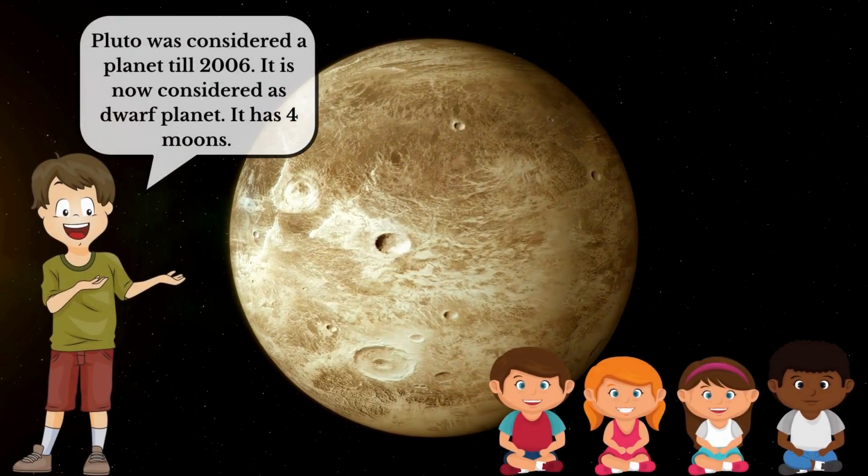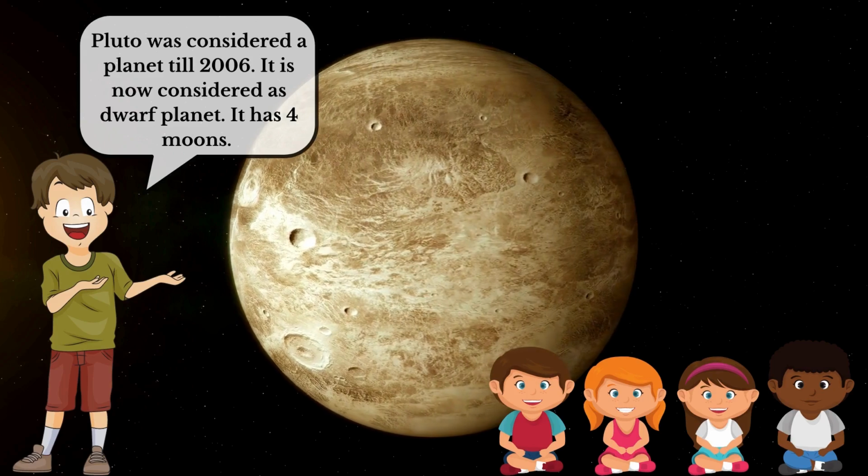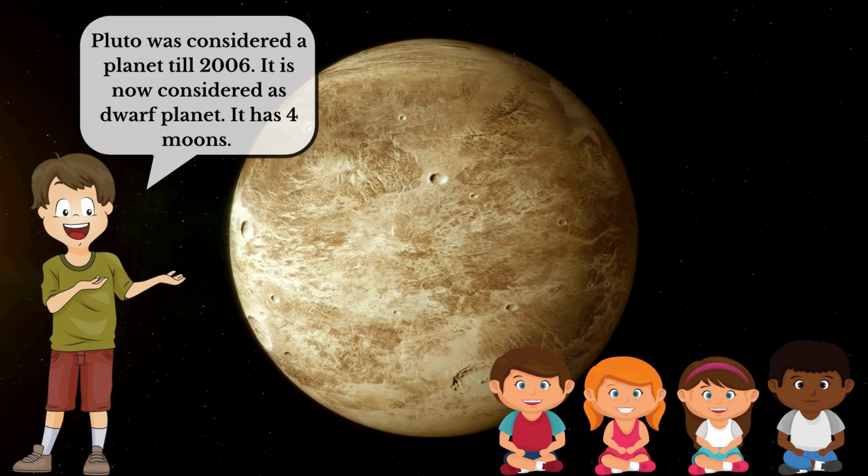Pluto was considered a planet till 2006. It is now considered a dwarf planet. It has 4 moons.